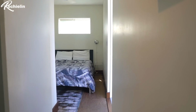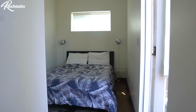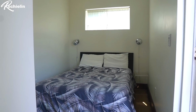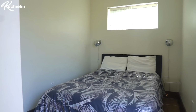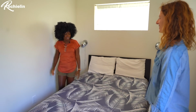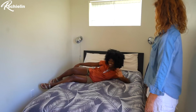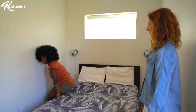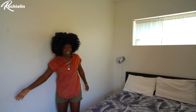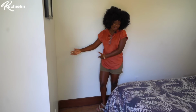I love the fact that there's a window above the bed that lets in light, and you have the privacy curtain, so that's good. The space doesn't feel as small as you'd think it is. It actually feels roomy. I'm gonna lay down for a bit. All right, you do have some space over in this corner where you can leave your luggage. Yeah, so that's cool, or whatever you have with you.